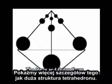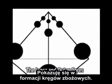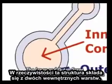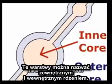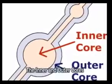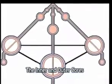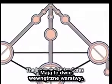Let us reveal some more details about the way the large tetrahedron structure is itself shown in the formations. In actuality, the structure is hollow, with 2 inner layers. These layers can be called the inner core and the outer core. Both the pipes and the spheres of the large tetrahedron structure have these 2 inner layers.